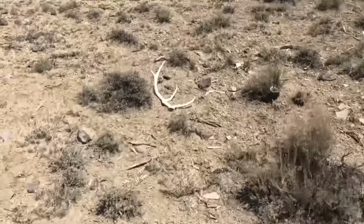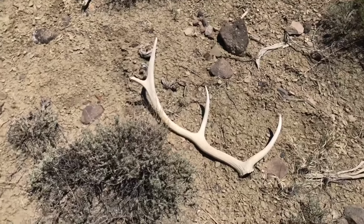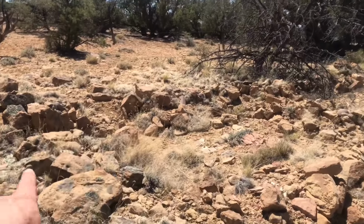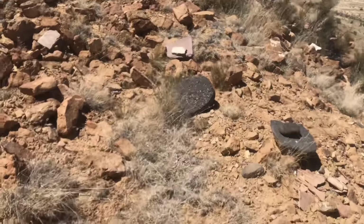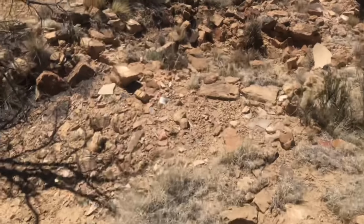Looks like a hard white. Looks like last year's, just a ragger, little 4-point. But let's see what else we can find. A bunch of ruins up here. You see the square. There's some old monos on my top days, just sitting here. Didn't look like they were here for super long.